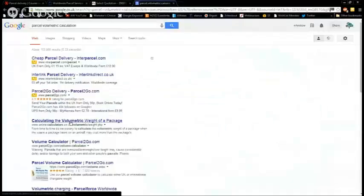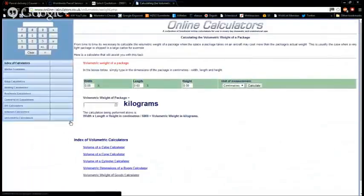Okay, calculating volumetric weight of parcels. So what happens is they will do a measurement and they will do a multiplication. So you can go to somebody like this, online calculators, and you can work out the volumetric weight of the parcel. So that might be just as useful for you. So it is a calculation, the width times the length times the height, and then they will divide it. Now, Parcel Force used to divide it by 4,000, DHL by 5,000, UK Mail by 4,500. And that volumetric calculation is what they go on. And it's either the volumetric weight in kilograms or the physical weight, whichever is the greater on the scale.